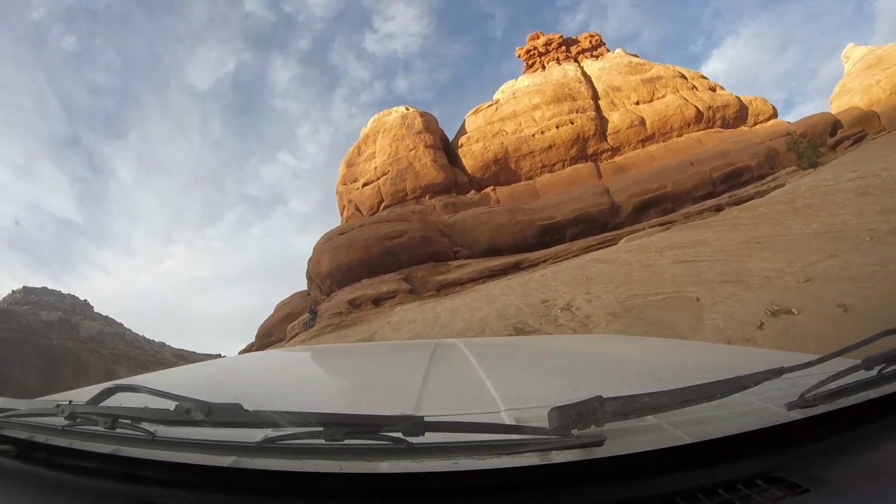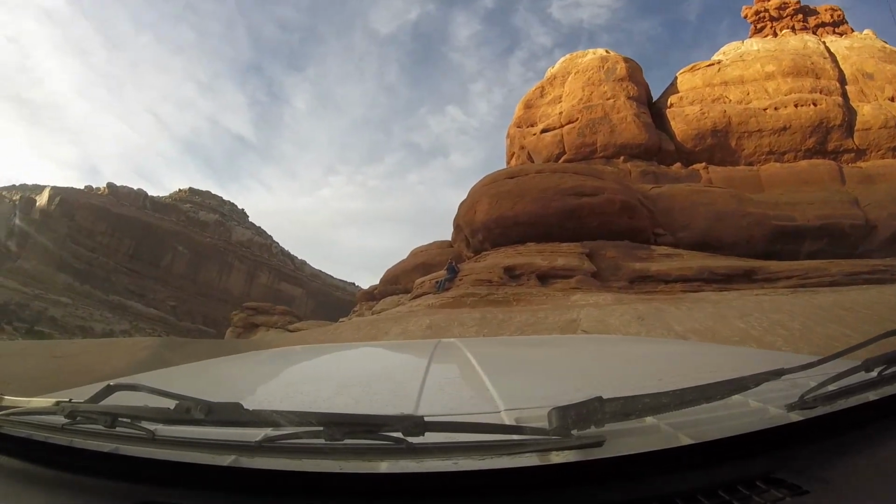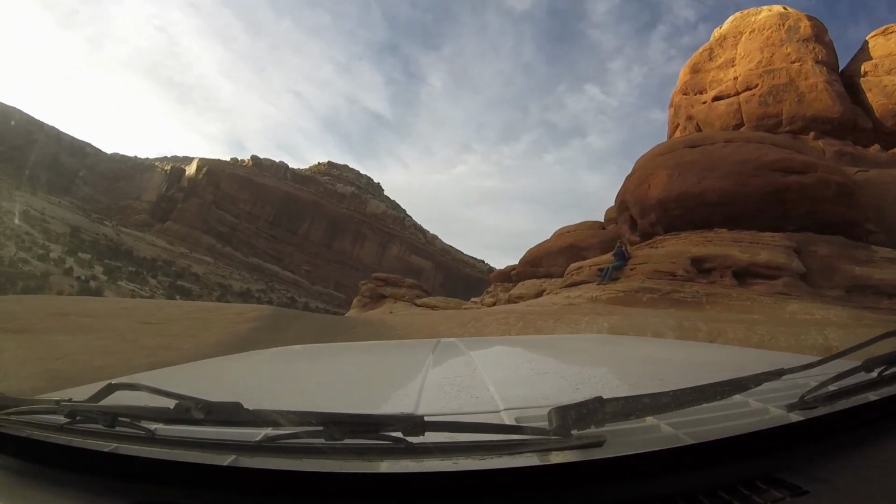Here's the view from the captain's chair. Only thing you don't really want to do too much of is you just don't want to look to the left. It's just a long ways down.